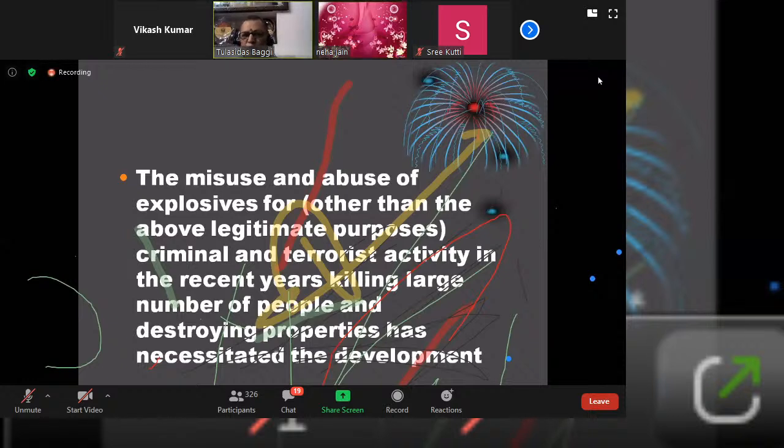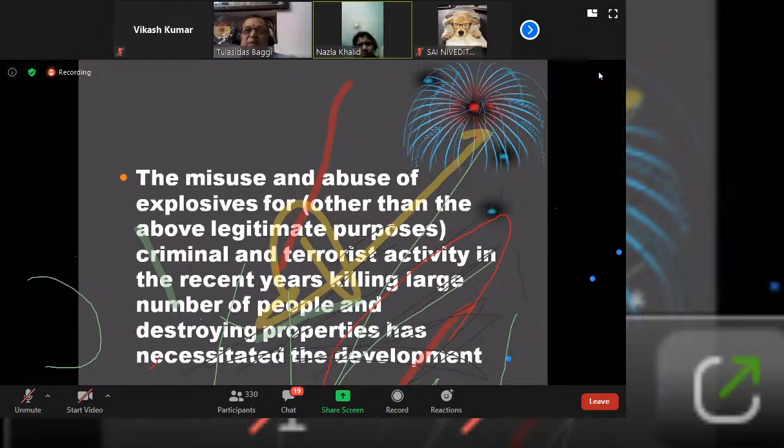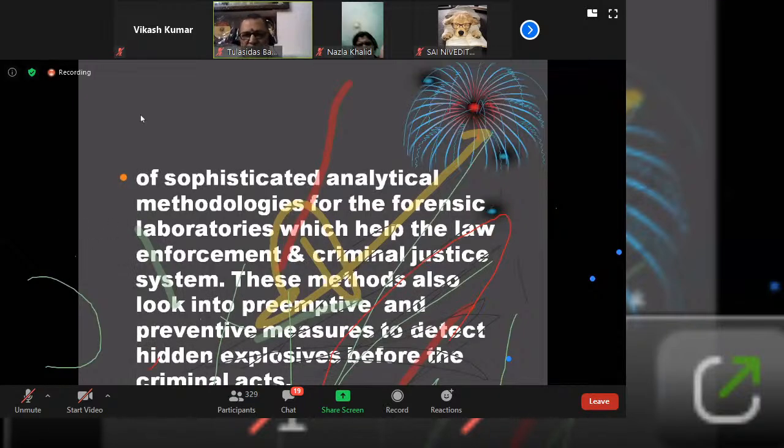The misuse and abuse of explosives for other than legitimate purposes, like mining, road widening, breaking rocks and also well digging, etc. Those are legitimate purposes as per the explosives laws under which explosives are given to people. Other than that, criminal and terrorist activity in recent years, killing large numbers of people and destroying property, has necessitated the development of laboratories which are useful for the law enforcement and criminal justice system.